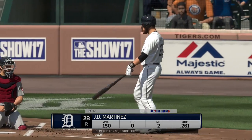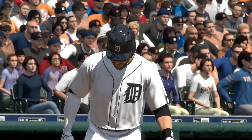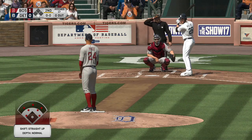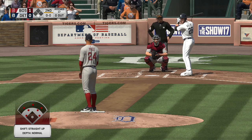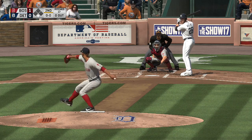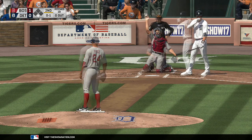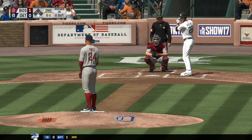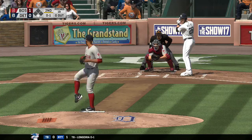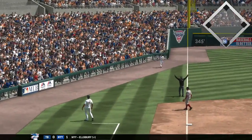Here's J.D. Martinez. Day off for him yesterday, but back out there for this one. Right fielder, J.D. Martinez. Now here's the pitch. And he gets ahead 0-1. Price ready with the 0-1. Chop fouled over towards the coaching box.